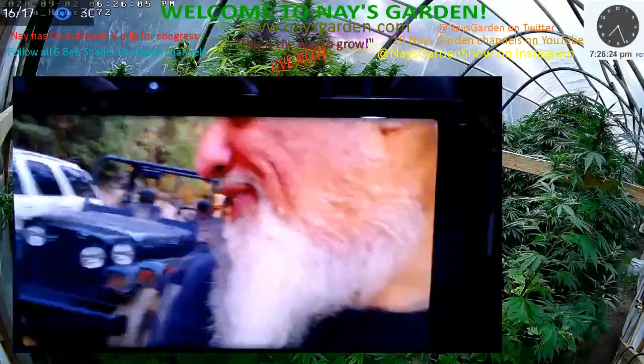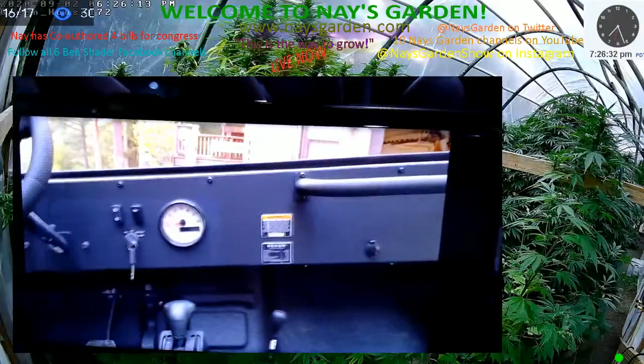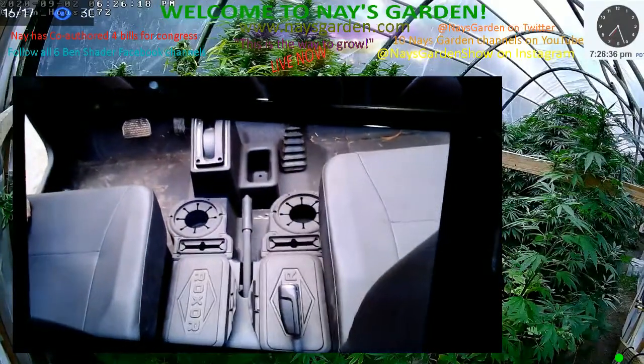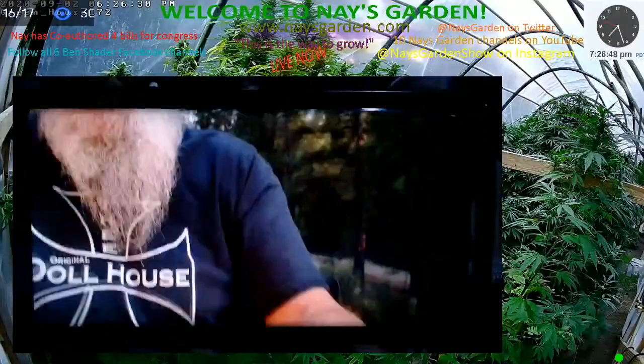You guys want to see the inside of it? Here, the inside's beautiful. Look at this. Really basic, but really cool, man. Straightforward utility. Place to put your drinks. Lock boxes, glove compartments. It's a work truck, man. I love it. So there it is, guys. I just want to share that with you.